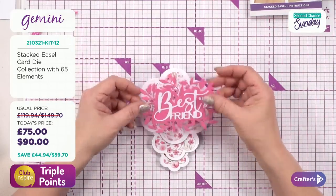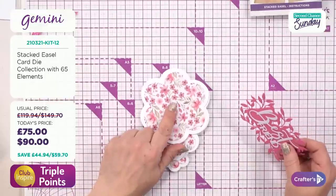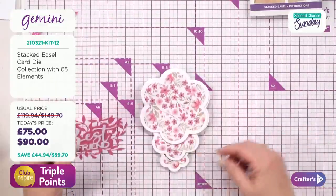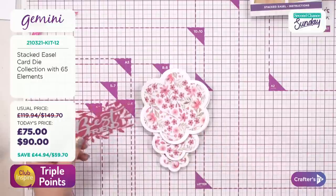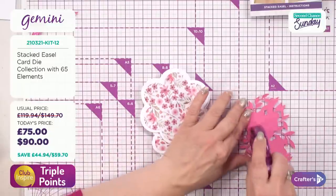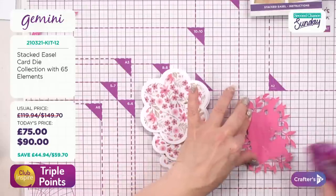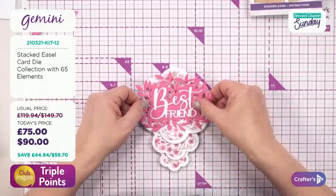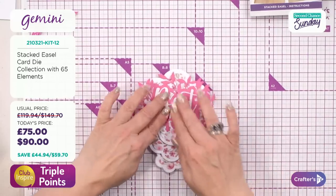What paper have you used? Sheila's just asking, is that the contemporary watercolour cardstock? Oh, so that beautiful contemporary watercolour one. Yep, and textured cardstock for this particular one. So you can use any papers, but this one is the contemporary watercolour cardstock. And again, when we're doing the craft along tomorrow, it's on the show. And that's the interchangeable sentiments.